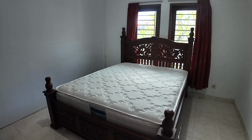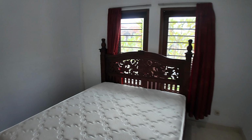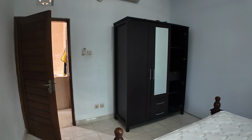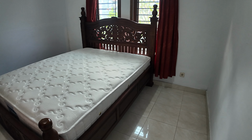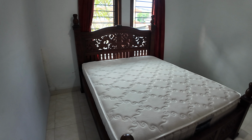Just in here, another double bed. Windows again, curtains. Treble wardrobe. Air conditioning up above. Power points down below. There is actually a power point on the side of the bed there. No, there isn't one on the other side of the bed, but there's another angle on your room.